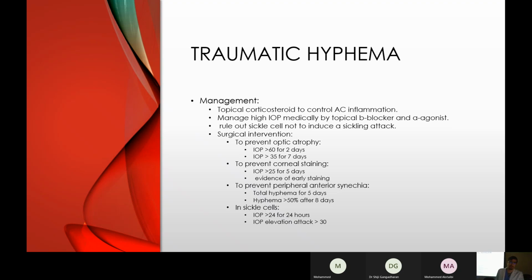Surgical intervention: to prevent optic atrophy, if the IOP is more than 60 for 2 days, or the IOP more than 35 for over 7 days. To prevent corneal staining, if the IOP is more than 25 for 5 days, or there is evidence of early staining. To prevent peripheral anterior synechia, if there is total hyphema for 5 days, or the hyphema is more than 50% even after 8 days from the trauma.